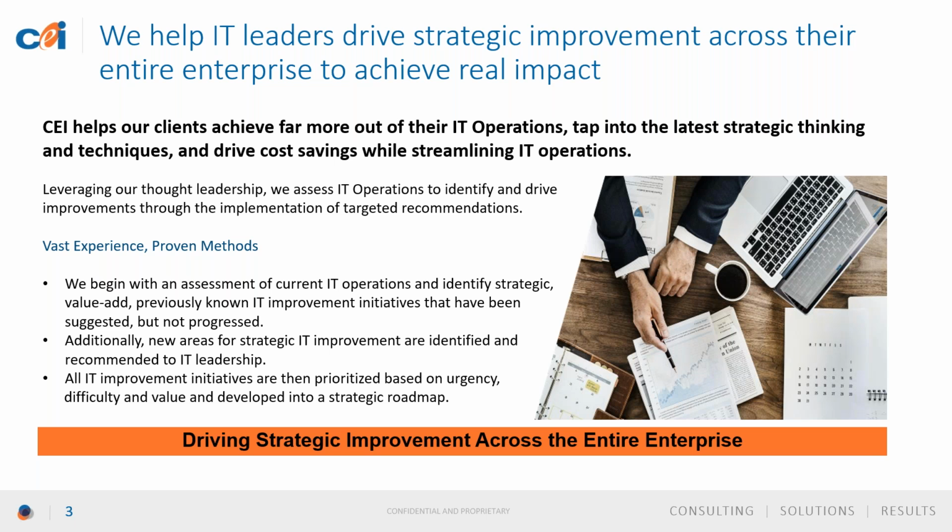What CEI does in this space is really to help all of our clients achieve far more out of their IT operations. And the way we do this, we tap into strategic thinking and techniques that we have built into the expertise that we brought into the CEI team. I'm very proud of the CEI team that we have here, and the type of strategic thinking that comes from this group. We also would be looking to drive cost savings while streamlining your operations. And the experience that we bring to the table from a multiple of industries, I think will bring benefit to you.